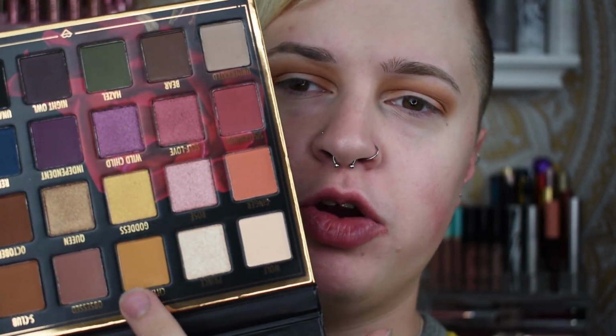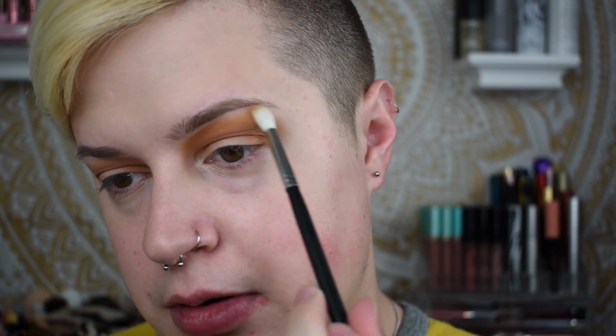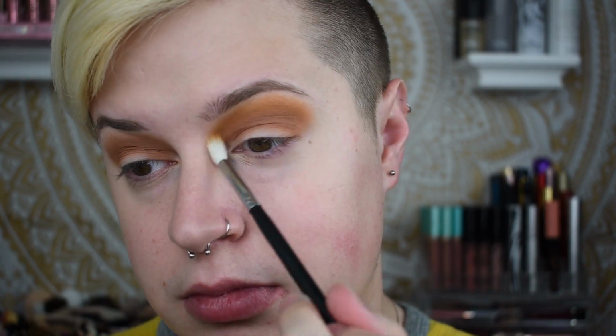Now I'm going to take a Morphe M514, one of my favorite brushes. I'm going to go in with this shade right here, which is called Chanel, I believe it's called. I don't really know, but it's like a warm yellowy shade. I'm going to use that in the crease, but kind of use it to smoke out the other shadow that I had before. Looking dramatic as always, because I always like to do as much color as possible.